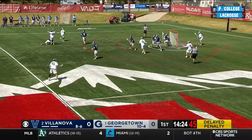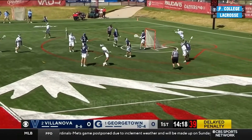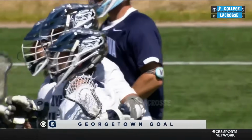This is Aiden Carroll. Number 12 has had a fantastic season here. Draws the double, wrap it around, perfect passing shot, score! That's how you start. Jordan Ray pays it off for Georgetown. 1-0 start.